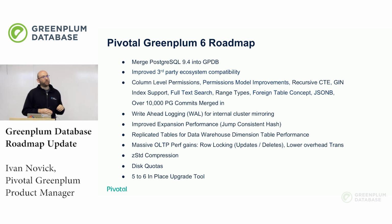Based on the fact that it is Postgres 9.4, it's going to be a massive improvement in our ability to integrate with third-party tools and libraries. So things that work in the Postgres environment will more easily just work out of the box with Greenplum, which again helps the whole ecosystem that we're working with.